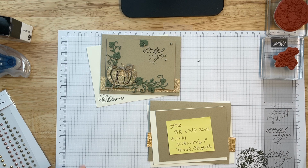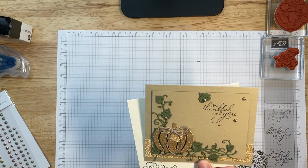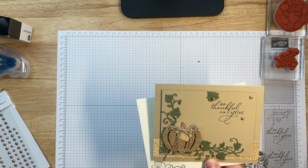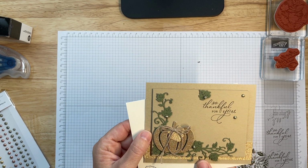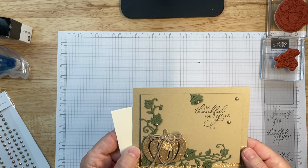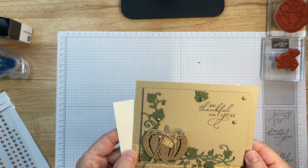Today we're going to be making this card featuring the Pretty Pumpkins stamp set from our current Stampin' Up! Mini catalog. And I've paired it with Forever Grapevine, which you'll find in our annual catalog.